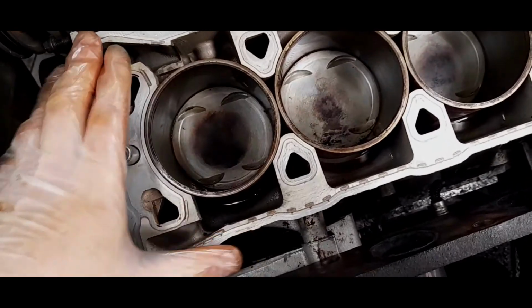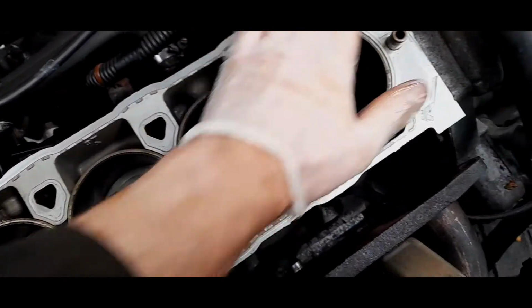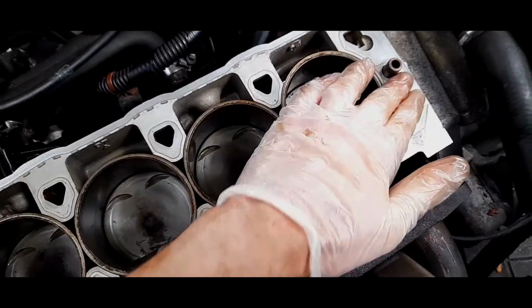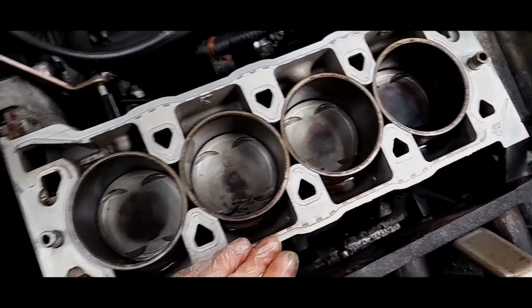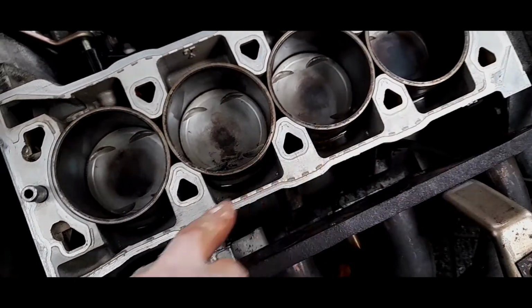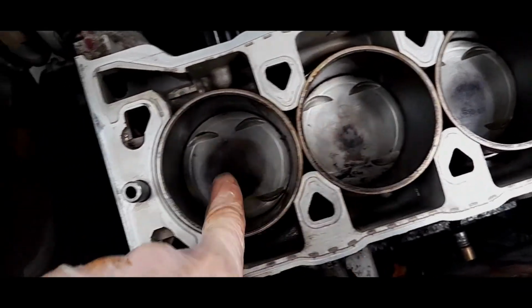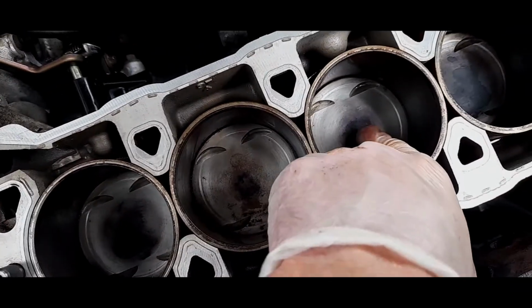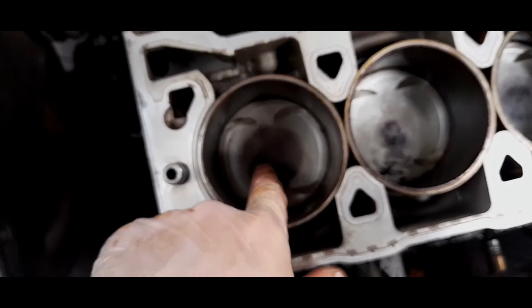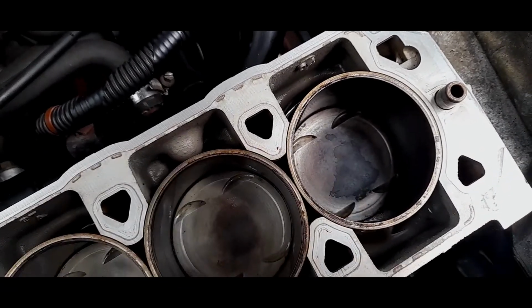Just a final step, make sure the faces are clean. I've just gone over with some contact cleaner. I have run out of carb cleaner, typically. I just make it all clean around the dowels and everything. I've sucked all the excess coolant down here. It's only tiny bits. Now, number 2 is clean. I've tried to get a scraper. Number 3 is not bad. Number 1 is not great. Number 4 is this carbon here. You try and scrape that off.